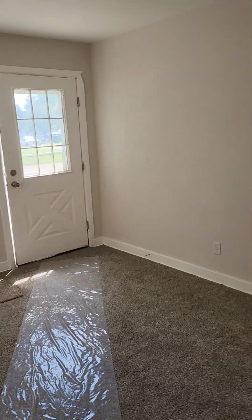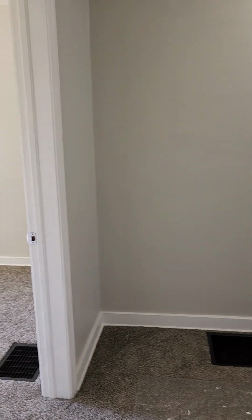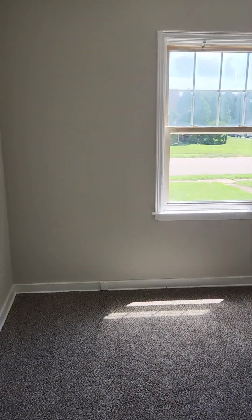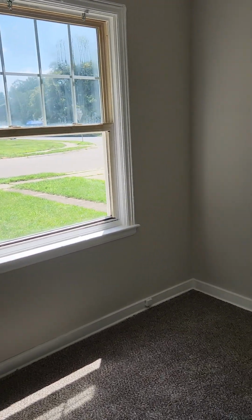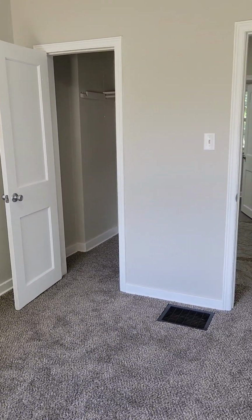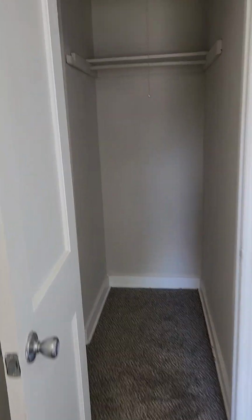So that's kind of nice. And so you have a bedroom upstairs and then a bedroom downstairs. So this is the downstairs bedroom. You probably could fit a queen in here. It'd be very, very tight to fit anything else. It'd probably be better as a full or a twin in here if you're going to put a bedroom set or something like that. There is a walk-in closet though, so that's a good feature to have.